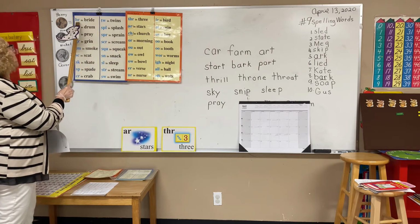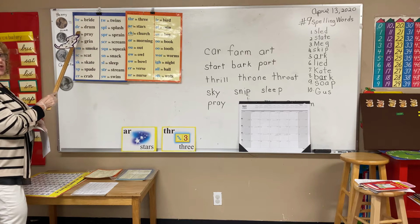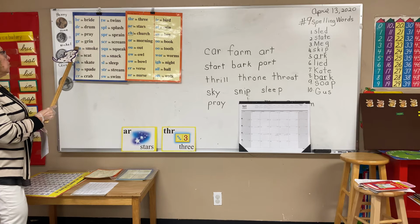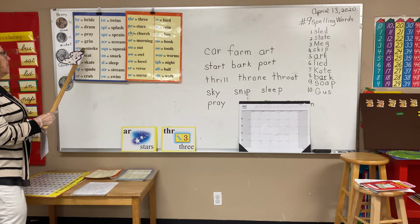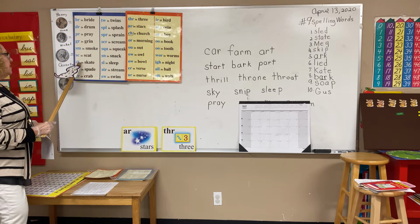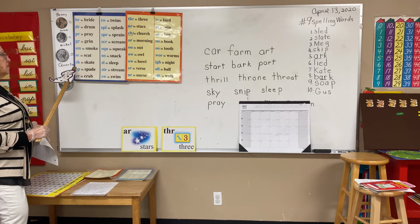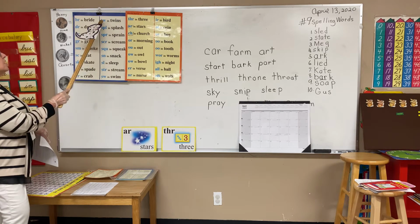So we're going to start with chart 7: br in bride, dr in drum, pr in pray, gr in grin, sm in smoke, sk in scat. Now SC and SK sound the same, but they're spelled differently. Sk in skate, sp in spate, cr in crab, tw in twins.